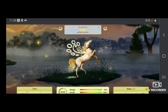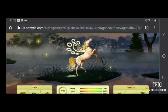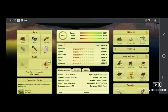I bought this one with the name. I love the name and I love the way it looks, so I haven't changed it. And I love this background and coat combo. It's just gorgeous.